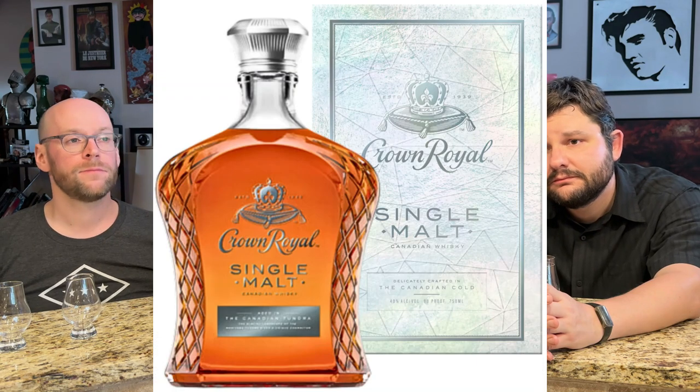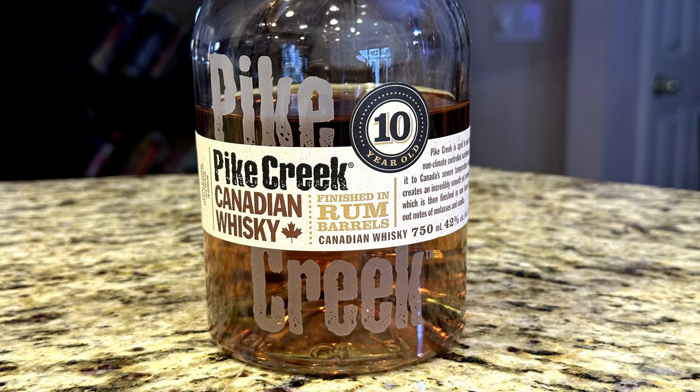But these days, Canada has boasted a revival of different styles. So if it says Canadian on it, it might be malt, it might be a full-fledged rye whiskey, it might be something else. What we have here is Pike's Creek. It's a Canadian whiskey. We searched very hard and couldn't find the mash bill, so I'm going to suggest it's probably got a lot of wheat, corn, and some rye in it, all mixed together. I'll be the judge of that. And it's finished in rum barrels.